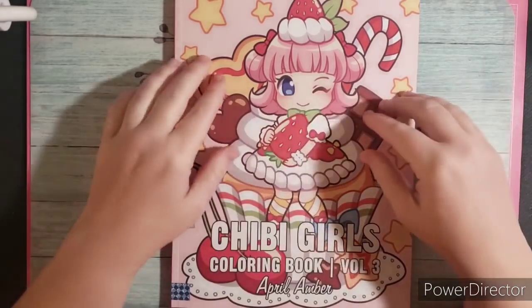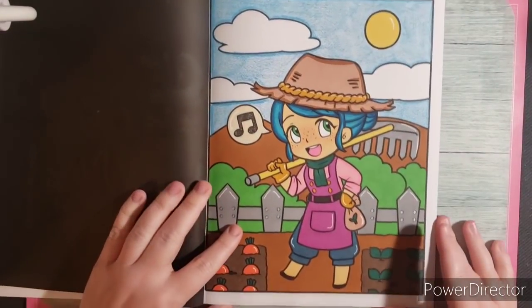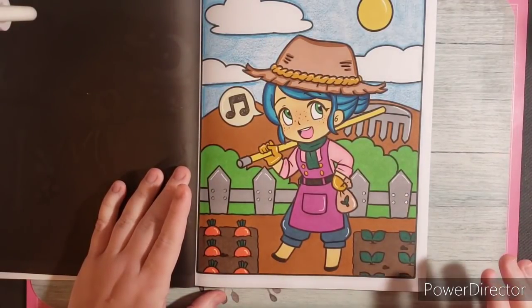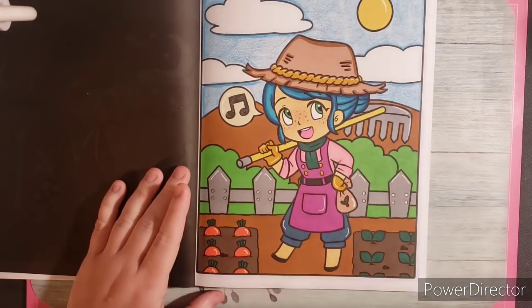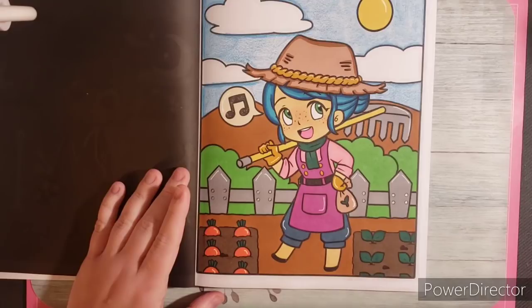And there was three of them. So this was the first one. So the yellowing was all at the bottom of this. And she had some on her face too. And now that I've colored it, I absolutely love it. And you can't even tell that there was any yellowing ever. So I think this was successful.